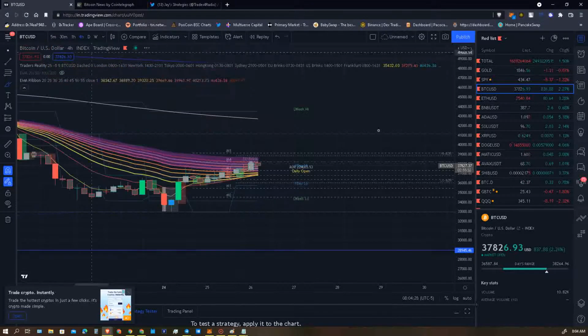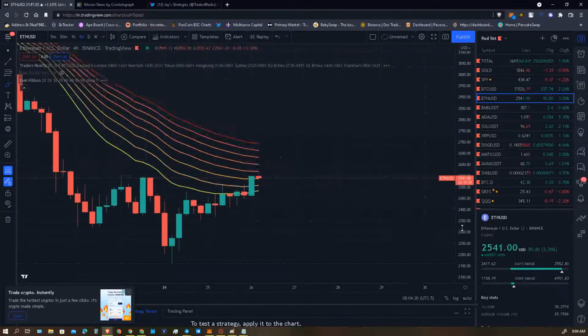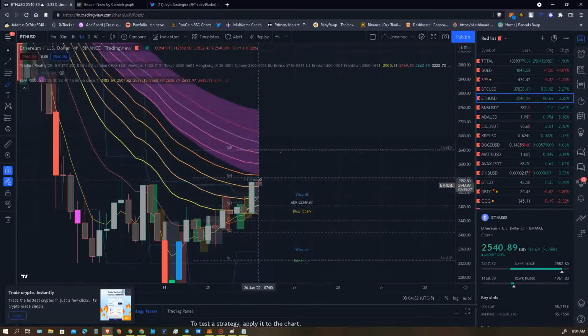Okay? Let's go ahead and hop over to Ethereum. Okay? Ethereum looking strong again. M4 pivot zone. Hit that zone.